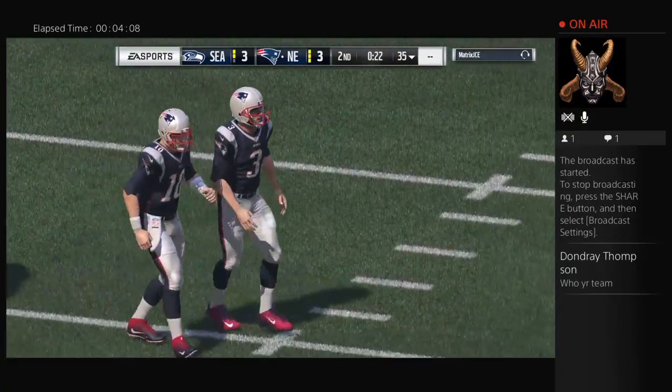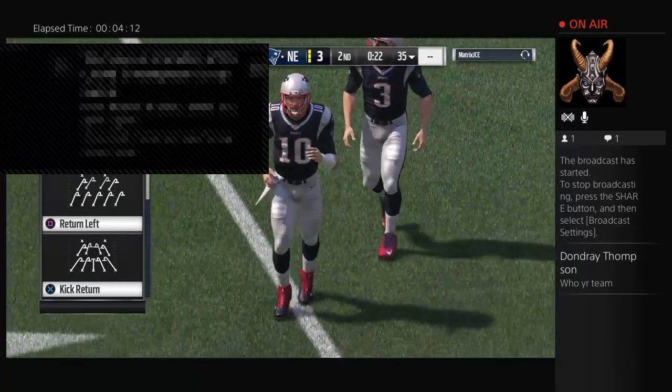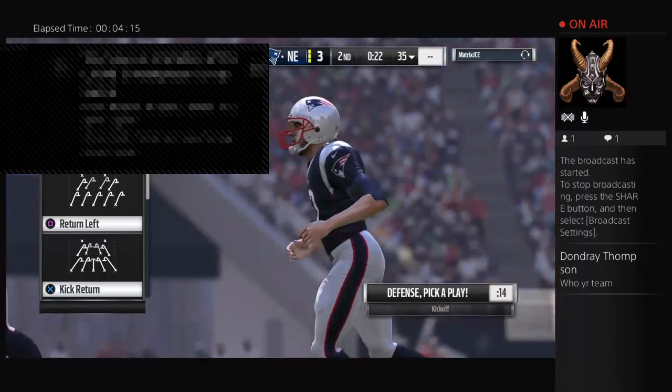And that 3-point tally now means we are even here toward the end of the 2nd quarter. And what a way to end the half. Put some points on the board, feel better about yourselves as a team.